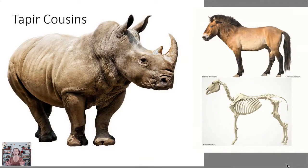Now, speaking of those relatives and those fossils, we've also sketched the other members of this order. So tapirs are in their order called Perissodactyl, and that only includes rhinos, horses, and tapirs. And so we've already drawn rhinos together. We've already drawn wild horses, like the horse that's shown in this image here, the Przewalski's horse of Asia, right?